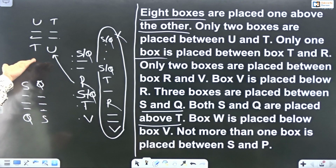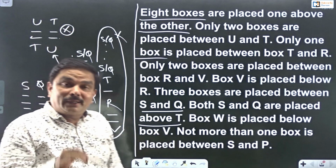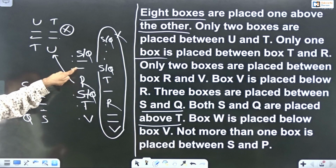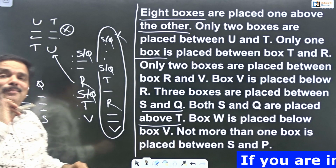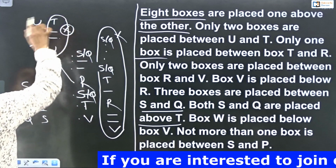By seeing this one, students, you can say this is a gone case. Yes, sir, that comes to you by practice. How, you tell me? Simple. Now, above T, how many are there? 1, 2, 3, 4, 5. Isn't it? 5 above T. T is the 6th bar. 6, 7, 8, 9. There are only 8 boxes. So, this possibility is 0.